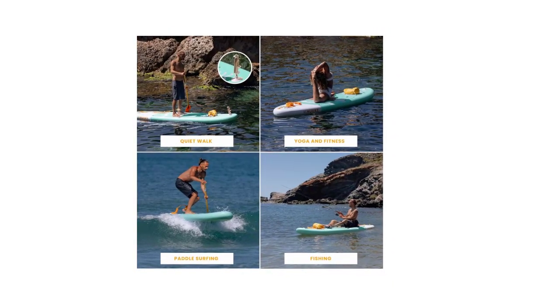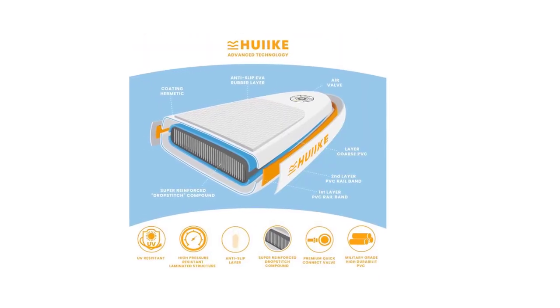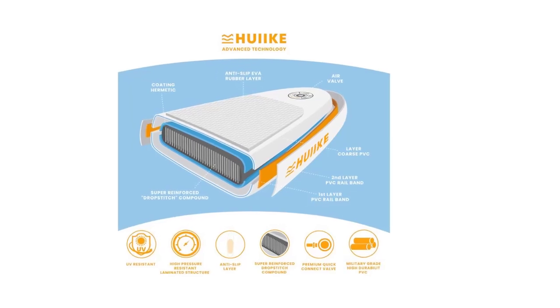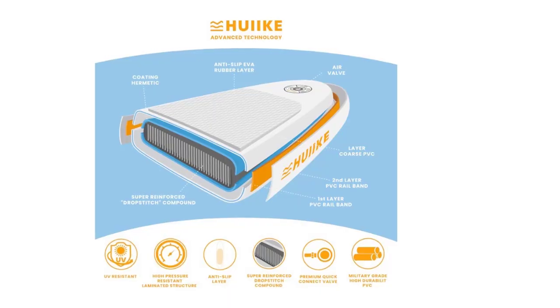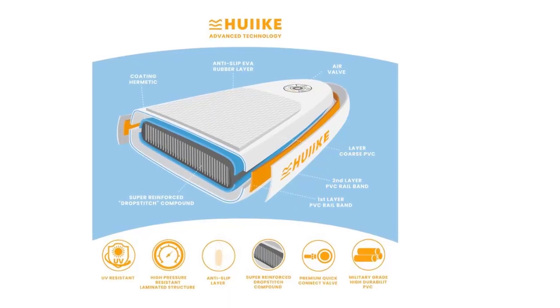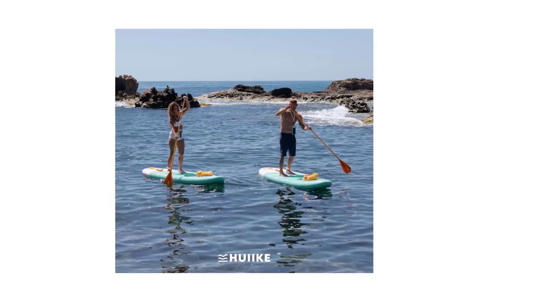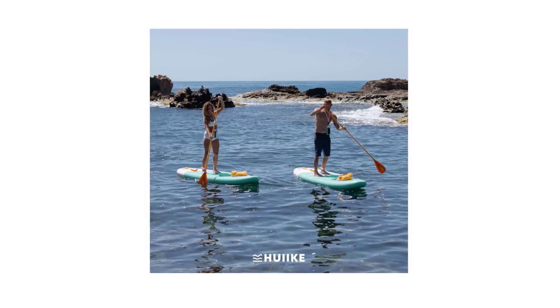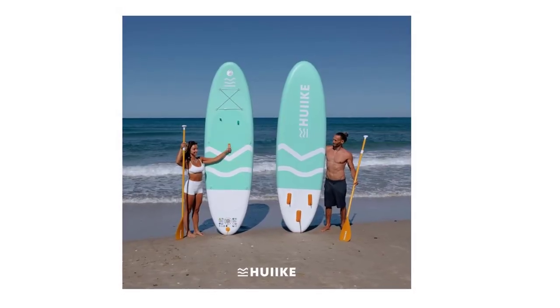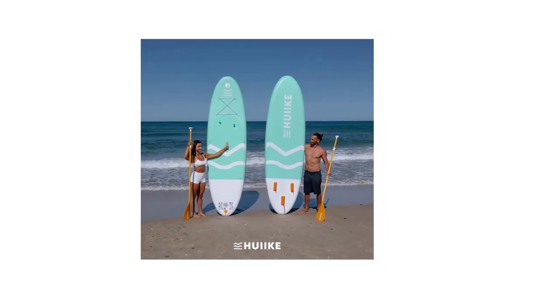One unique feature I noticed was the serial number on the board, which is actually helpful if you need to register it for use in certain state parks or reservoirs. The full pack really is a full pack. They even give you a 5-liter dry bag and a carry strap. If you're a beginner who wants the option to sit down when your legs get tired, or if you just want the most bang for your buck in terms of included accessories, this Huique package is hard to beat. It's a complete kit that gets you on the water with zero extra stops at the sporting goods store.